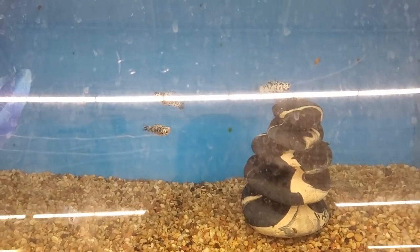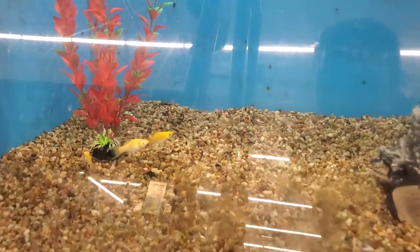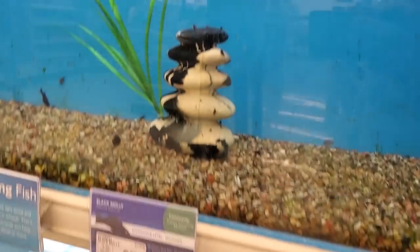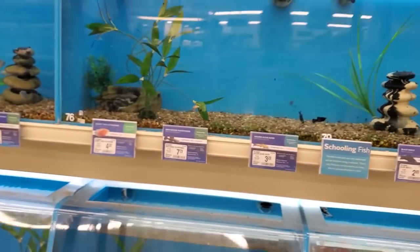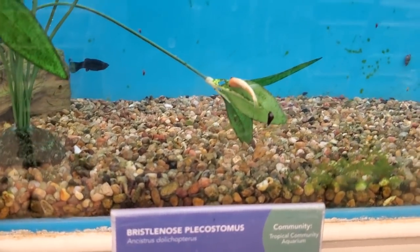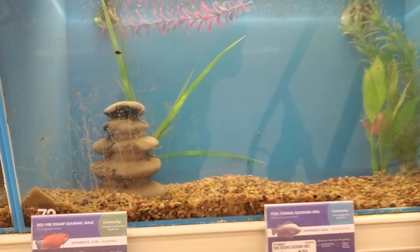Dalmatian mollies. Yep, and what we got over here? Some more mollies. Got a little stressed out. Some black mollies and a ladder. Nothing in there. Gold Chinese algae eater in there with the black mollies. Nothing. Nothing.